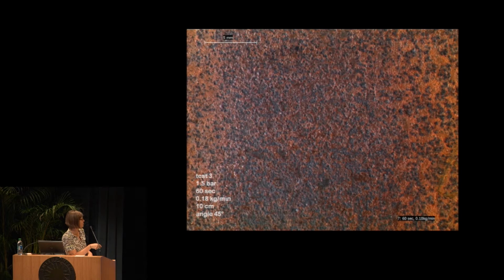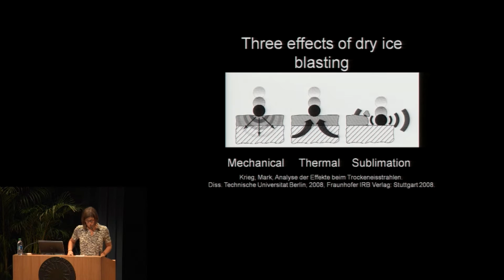This weathering steel blasted for a whole minute. Again, we removed quite a lot of the corrosion, not all of it, but still quite a lot of loss. So, oh, I should go back, sorry.